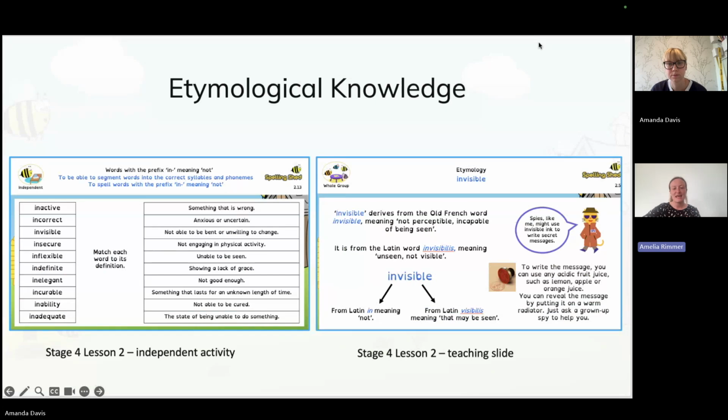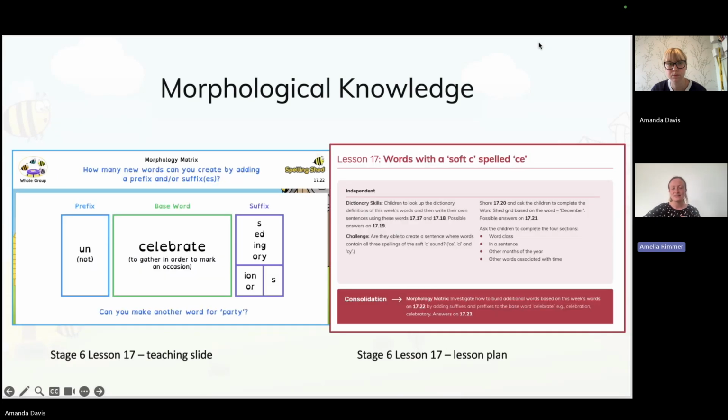We include a lot of etymological knowledge to help children build their understanding of where these words have come from and how that can help us understand both the meaning and the spelling of the words in more detail. The final element is the morphological knowledge, working with all these little morphemes in the words and how to combine them to help us understand the meaning of the words and to help us with the spelling much more. So we've got our morphology matrix down there showing how we're combining prefixes and suffixes with the base word to make further words from it.